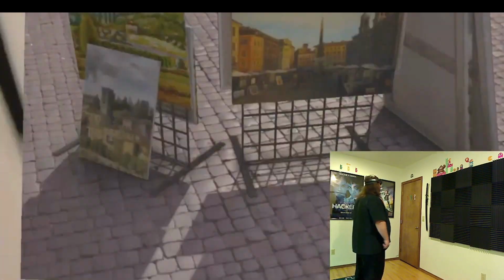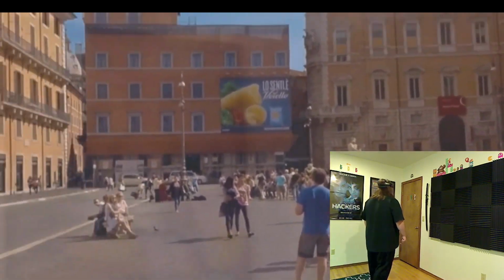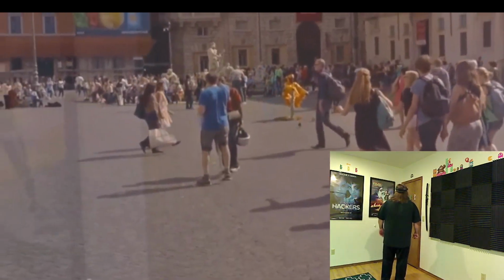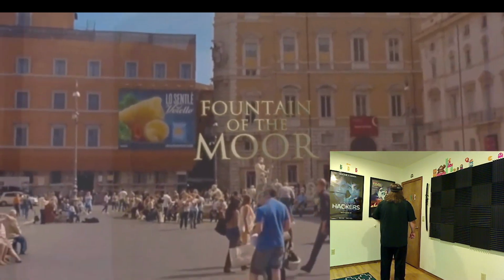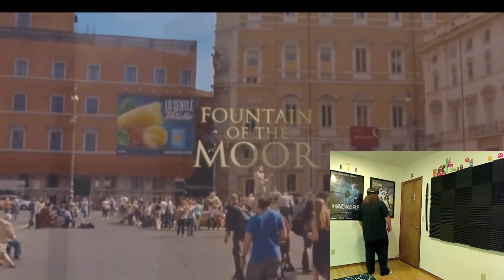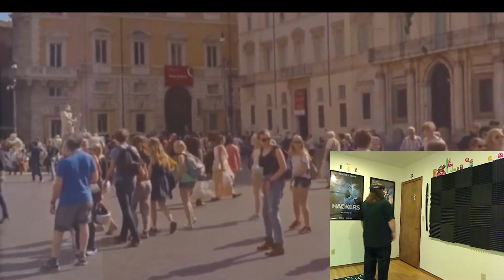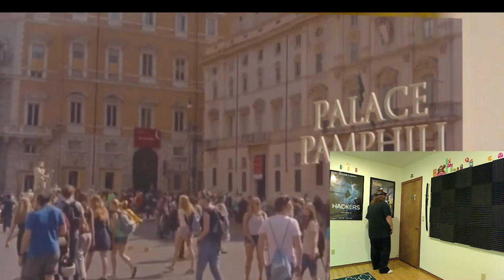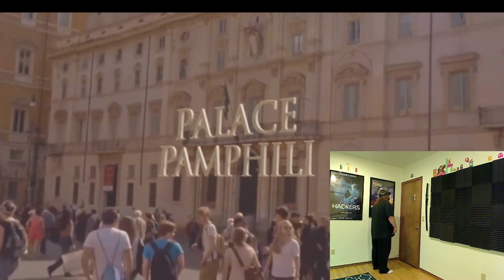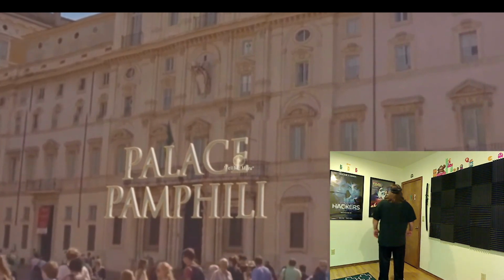Go ahead and look around. I'll point out a few of the highlights. Over there is the Fountain of the Moor, one of Rome's 2,000 fountains. You're looking at the Pamphili Palace, home of the Brazilian embassy.